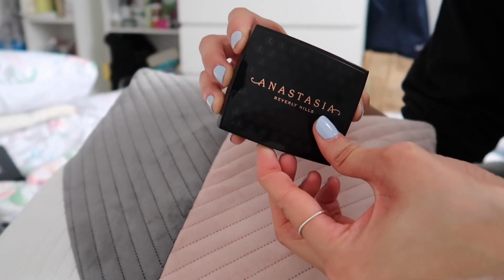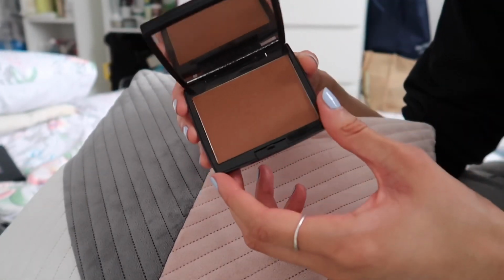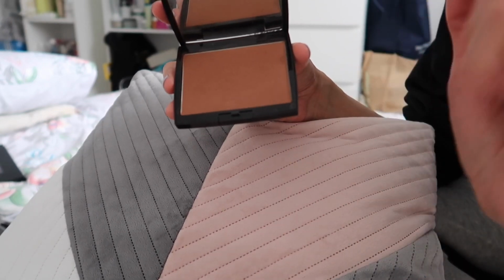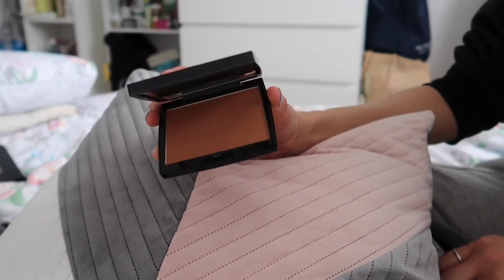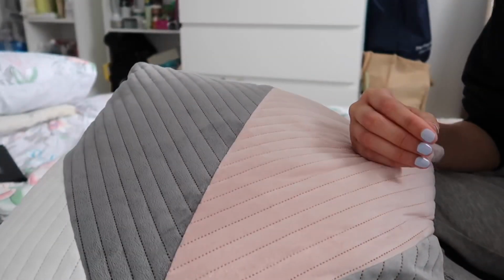An Anastasia Beverly Hills bronzer. This is the Cappuccino bronzer. It is slightly dark for me. However, I can make it work because I just use the teeny tiniest amount because this is so pigmented. So yeah, again, we'll be keeping this one. For those that are referencing, I use the shade Cappuccino.